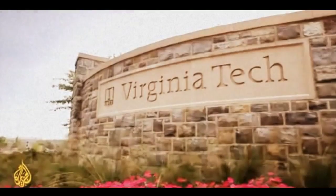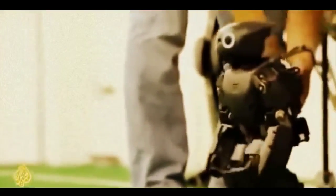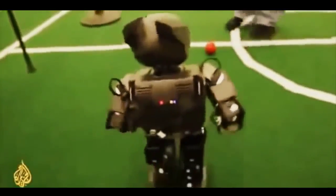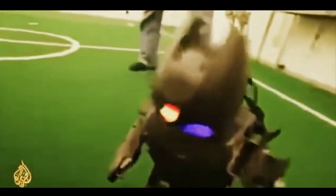In a university lab at Virginia Tech, Professor Dennis Hong and his students work on a robotic soccer team. The real thing is, if you want to use these robots outside the lab in real life doing real work, then without all the skills needed to playing soccer, it won't happen. So it's a really good controlled competition where we can develop all the technologies needed for robots to be used in real life.